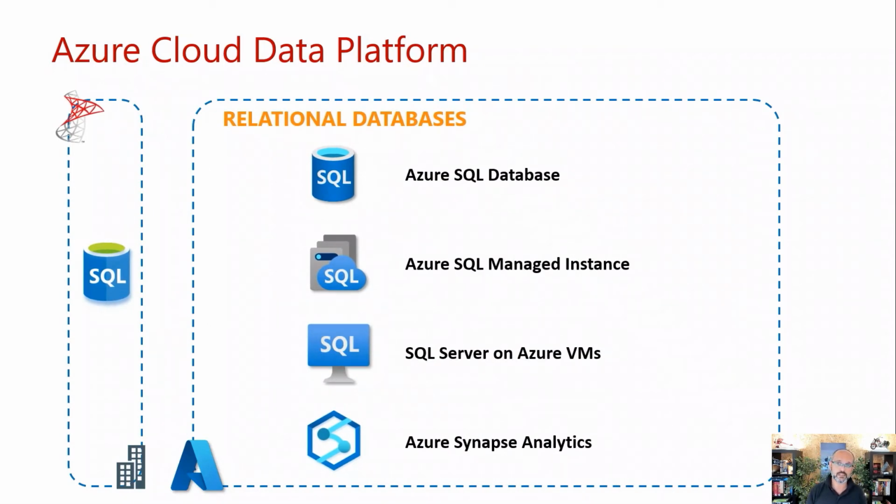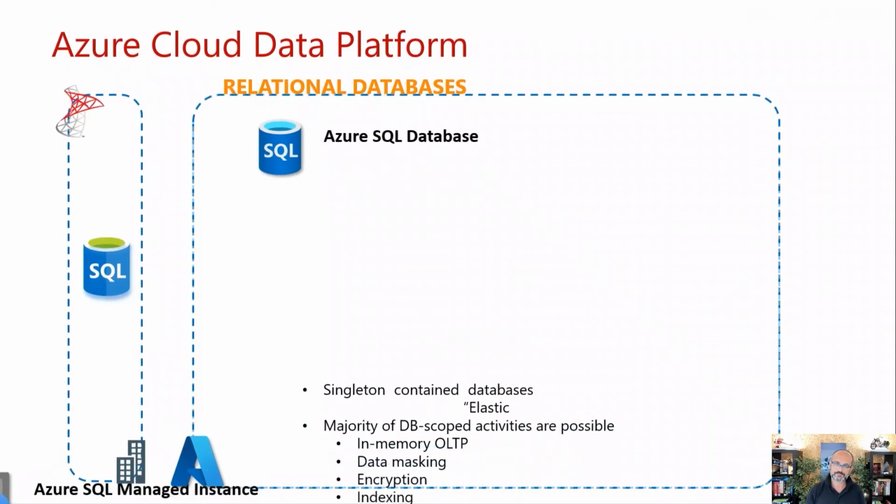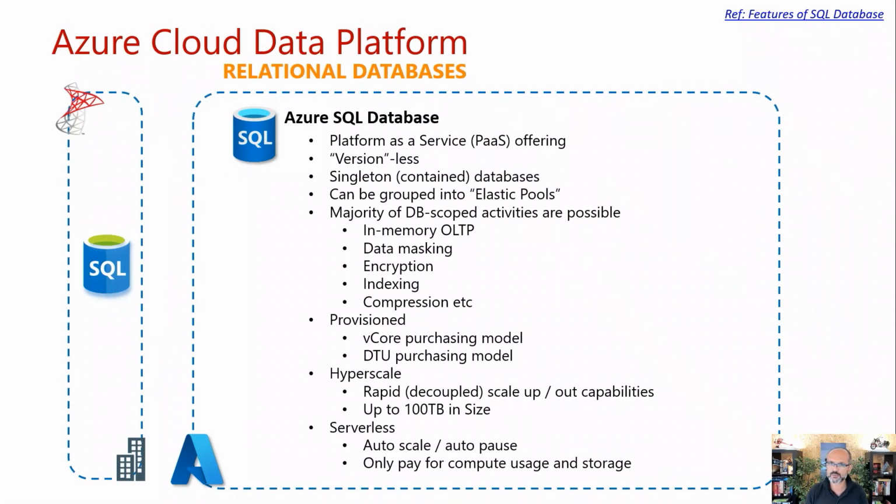as options within the cloud, we've got the Azure SQL Database family of products. We've got Azure SQL Managed Instance, SQL Server on Azure Virtual Machines, and another relational product but more focused on data warehousing, Azure Synapse Analytics. Let's talk a bit more about Azure SQL Database.